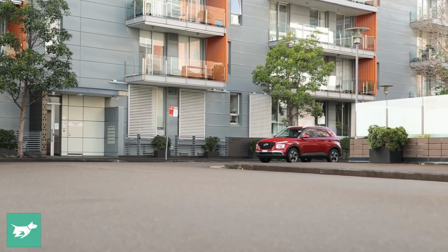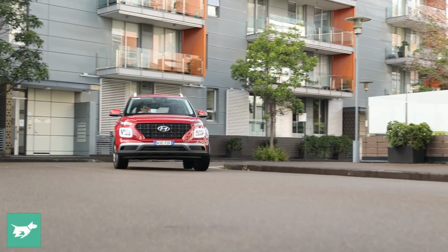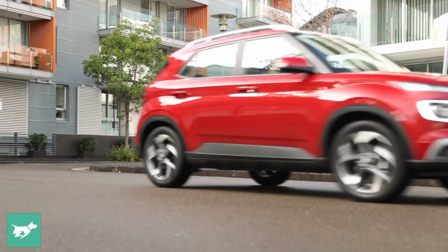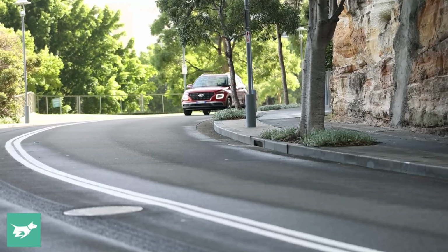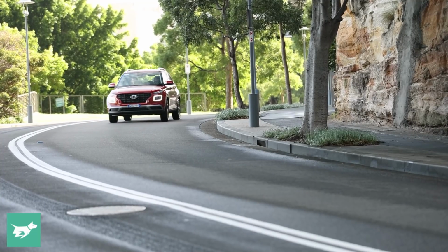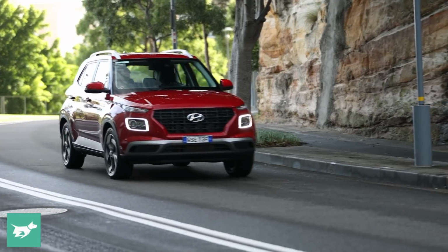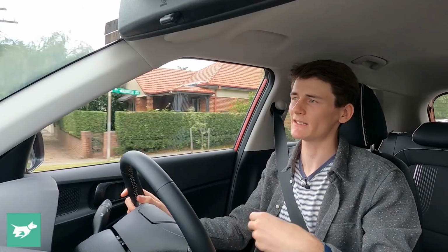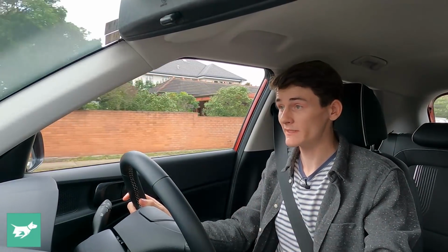So, driving the Hyundai Venue out on the road, and unlike the interior, there are no major changes for 2021 in terms of how this car drives. So it's very similar to how it was when it launched a couple of years ago. And that's not to say it's bad. However, there's a bunch of new cars on the market that do reaffirm that this car feels quite cheap to drive. There's nothing about this thing that is particularly advanced, but in a way, there's a lot to be said about simplicity in a vehicle.